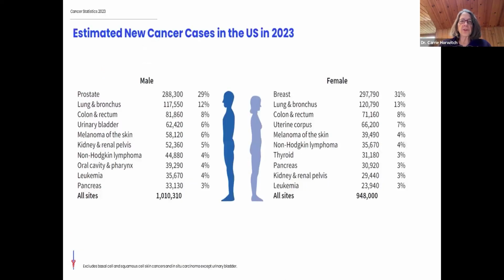So cancer statistics for 2023, as you can see on the male side, the number of new cancers is highest for prostate, then lung or bronchus, and then colon and rectum. If we go to women, the highest incidence is breast, followed by lung, and then followed by colon. Next slide.